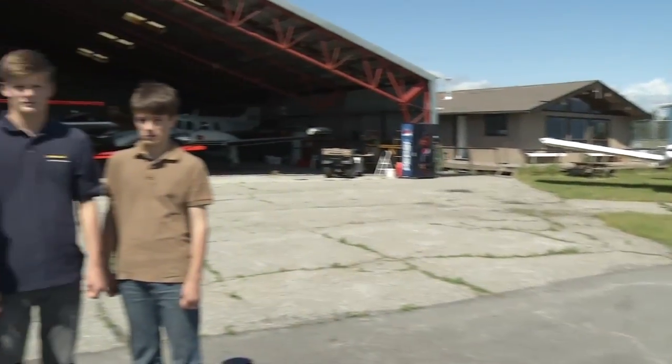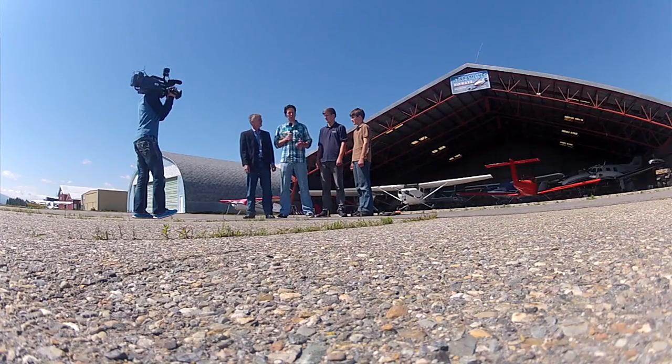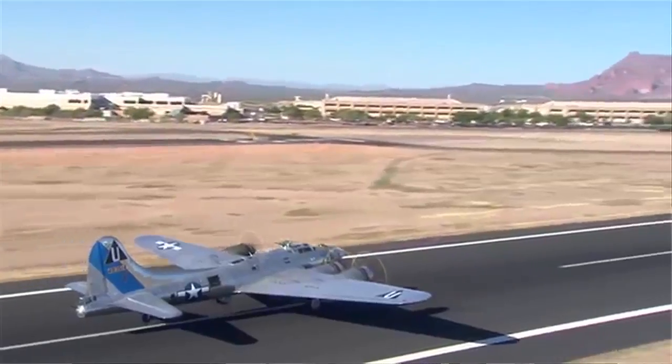Well, Cranbrook is once again getting a taste of World War II history. Of course, a few years ago we had the B-17 bomber. Now we're getting the B-25 Mitchell bomber. We're on the tarmac here at the Canadian Rockies International Airport, and we're joined by Hans Dekkers. Yes. And we're also joined by Hans's two sons, Jason and Jesse.